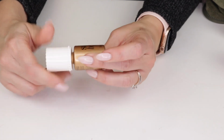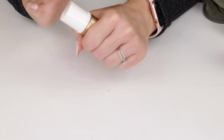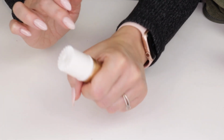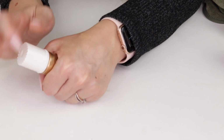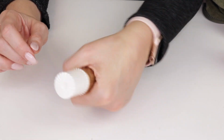Okay, here we have Benefit Sunbeam. I don't even think that they make this one anymore. Yeah, it's not doing much for me. It's got tiny little reflex in it, but it's just not wowing me. So I'm gonna get rid of this one.